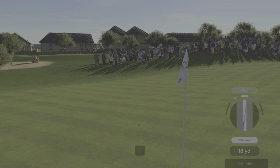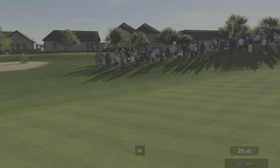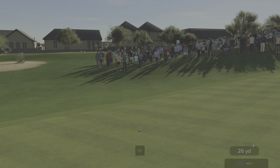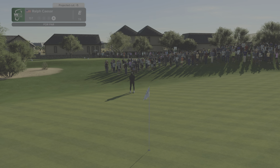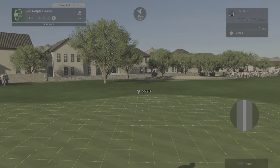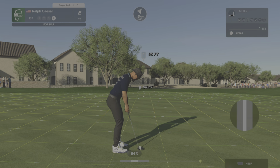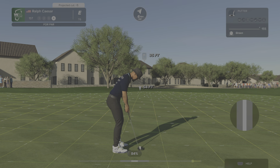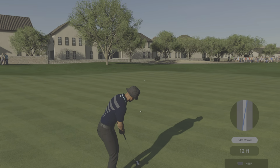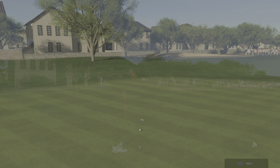Oh, I thought that one was going in. They're a long way from the hole here. Work to be done. Trying to save par here. If that's the right pace, this should drop.